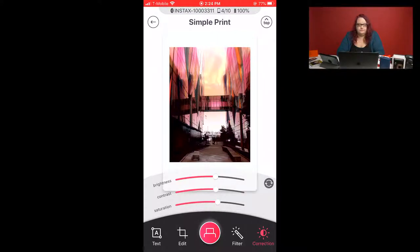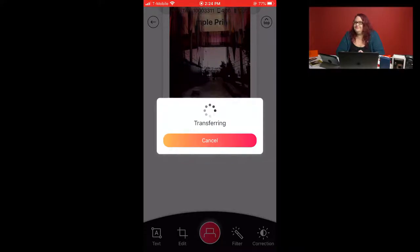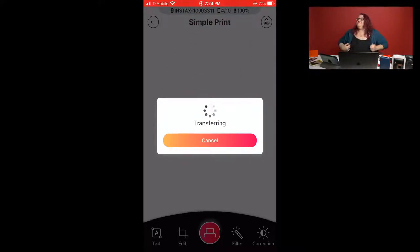But if you're printing a photo of somebody, like a person, I would definitely keep the saturation kind of lean. So I'm going to go with this. I'm just going to hit the little print button. That's going to send the information to the printer via Bluetooth, and shortly I will have a print that I can look at.